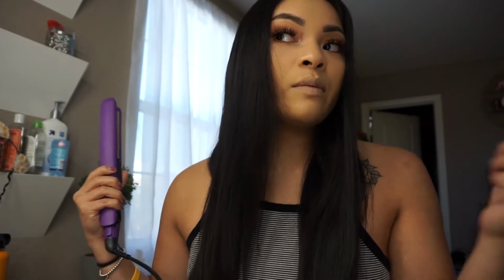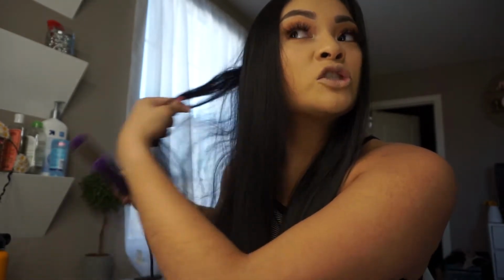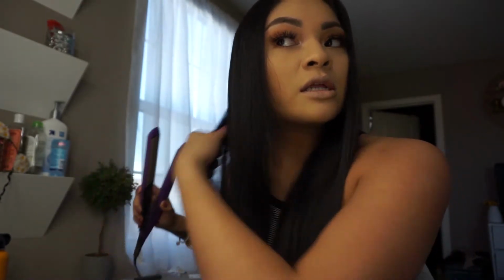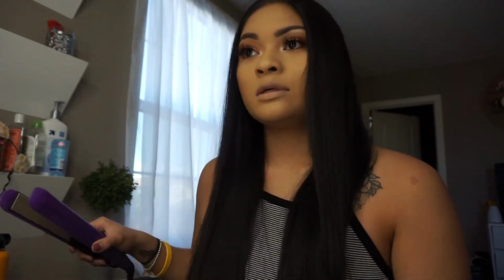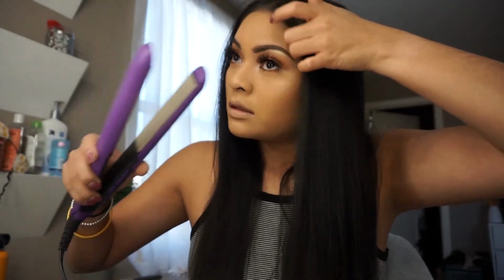I would usually part my hair half up and then straighten underneath, but my hair is not super bad right now. It's straight for the most part. Just the part that I slept on is a little crazy. But I'm just gonna go over all my hair, because I have a lot of flyaways. I hate when my hair is staticky, like this, it's sticking to my face.